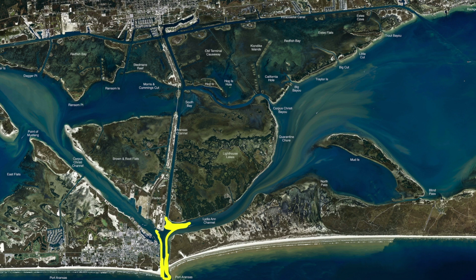Also, the peanut docks right here have been holding some redfish. A few trout, but mainly redfish in here. Early morning incoming tides is when you want to hit that.